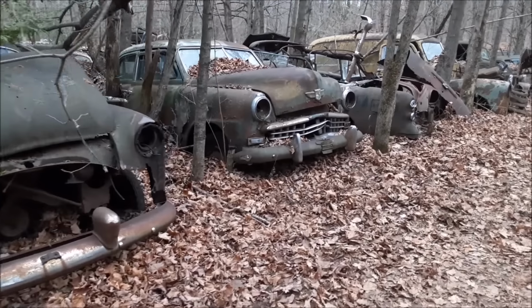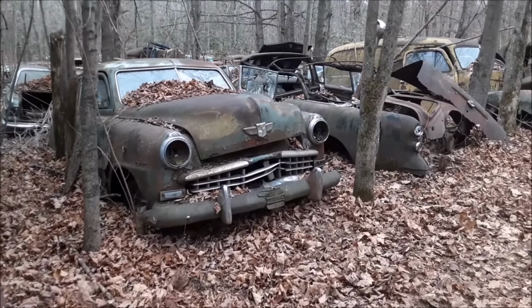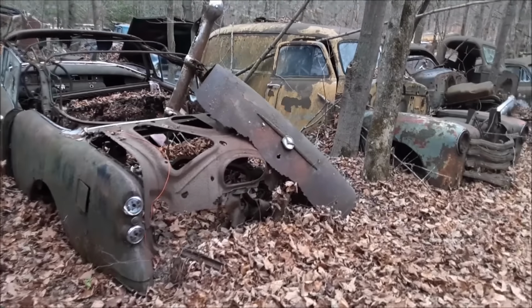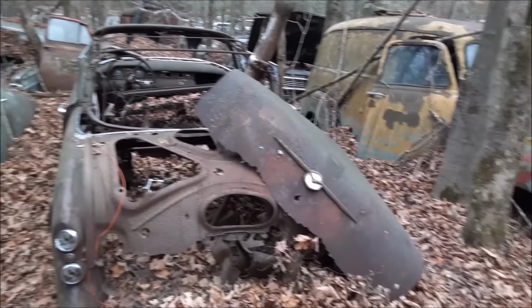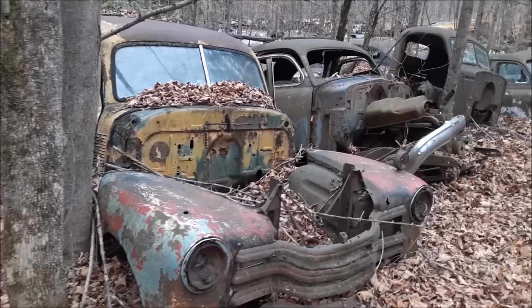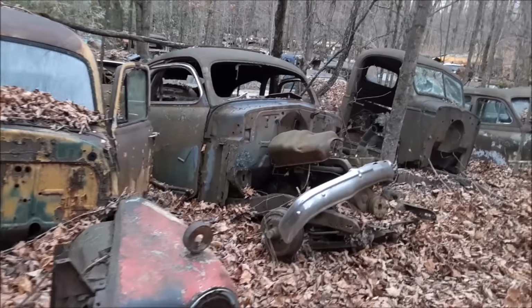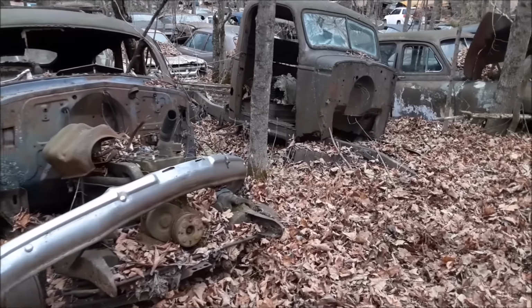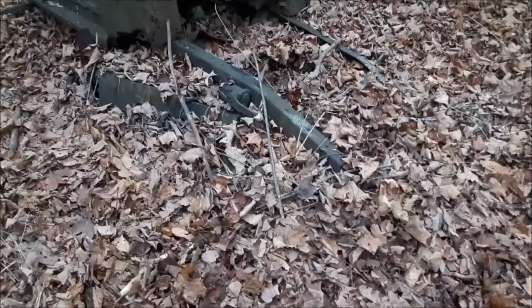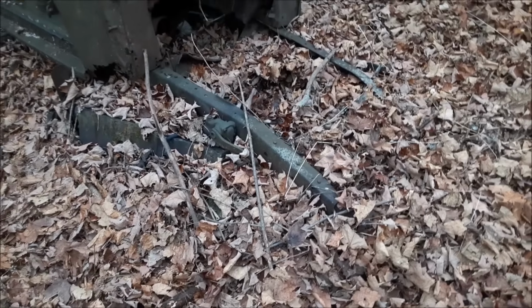It's just rows and rows and rows and rows of them. When they come to clean this place out, I guess they'll send in a logging crew first. That was a convertible, that one. Old pickup truck, I like the old knee action shock on it. Okay, here's some more over here.